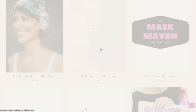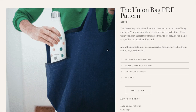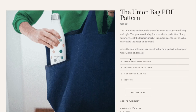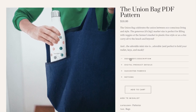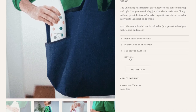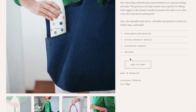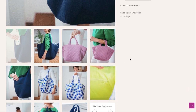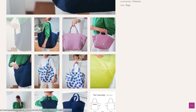All right, we've got the Union bag. We're not going to spend too much time on these accessories, but you can see here the shape of it. Farmer's market, plastic freestyle, chic carryall to the beach and beyond. Mini sizes, adorable. Hold your wallet and keys. All right. Yep, that is mini. Or you have the big one.